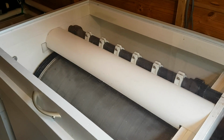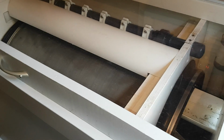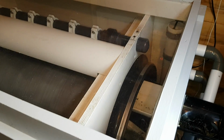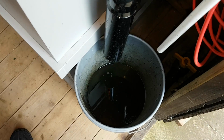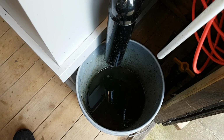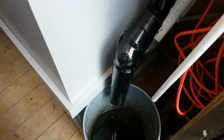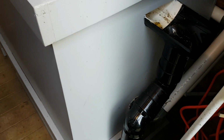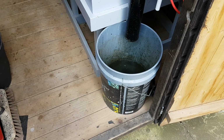But as far as the RDF's concerned, everything is just performing superbly. I haven't found a fault with it yet. It is absolutely super. And I have still got the bucket on there. I will do something different with the drainage, but what I wanted to monitor was how much water we're getting through a day. I don't know what size that bucket is, actually. Gallon and a half, 2 gallon maybe.